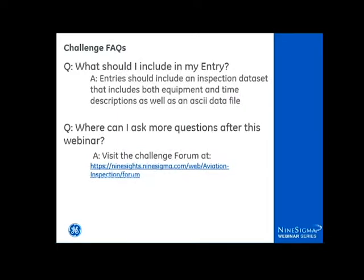And what should I include in my entry? Entries are asked to have an inspection data set that includes both a description of the equipment and the amount of time it took to do the inspection. This should come in an ASCII data file that you can attach with your submission at the online form.